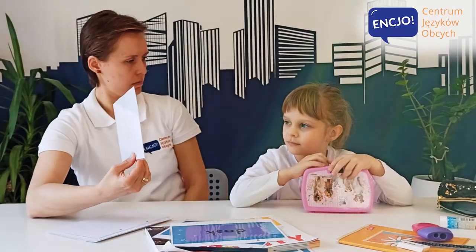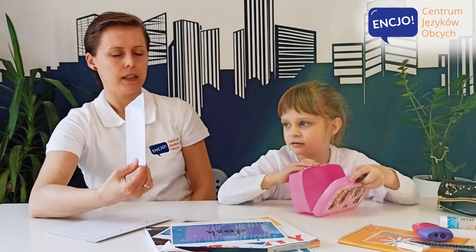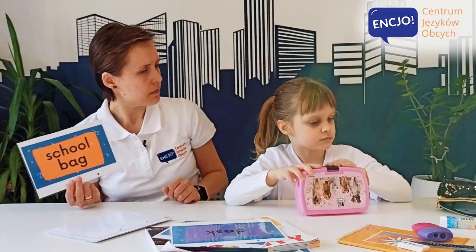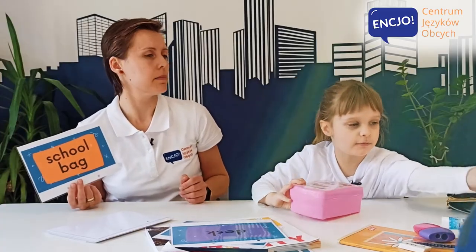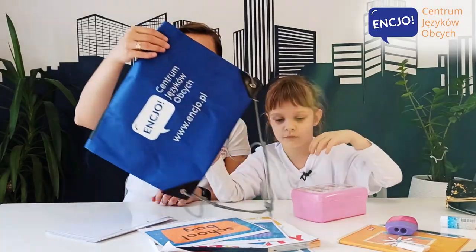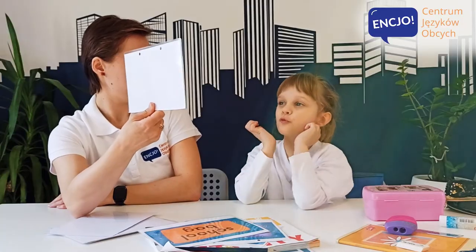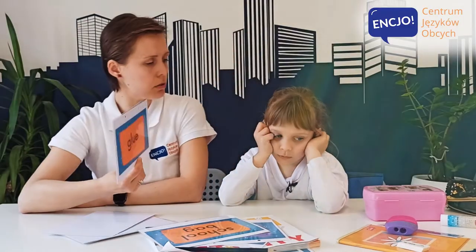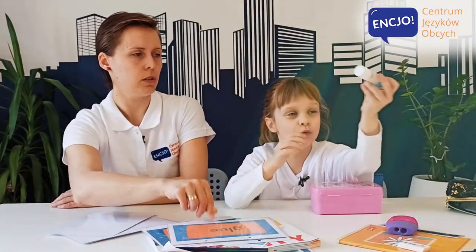Now let's see. What's this? School bag. Anielka, do you have a school bag? Where is your school bag? Here it is. Okay. Do you think your school bag is big or small? Anielka, what's this? Glue. Can you find glue, Anielka? Here's glue.